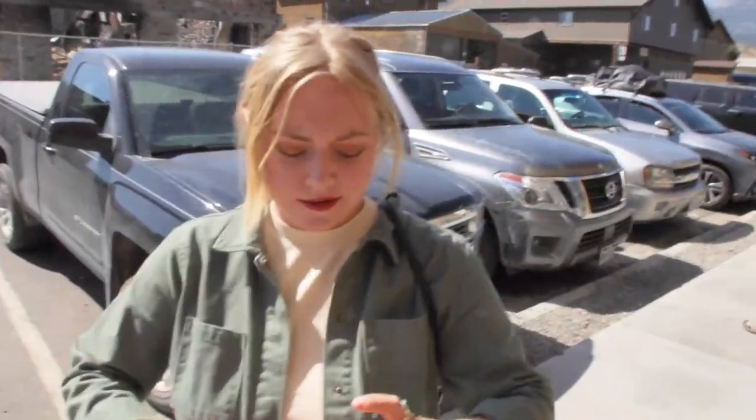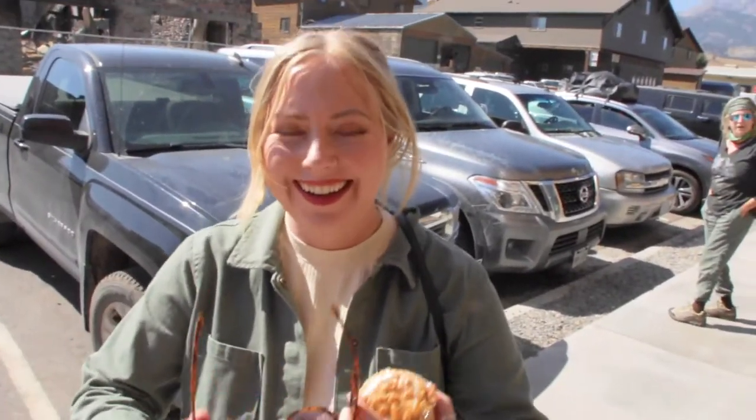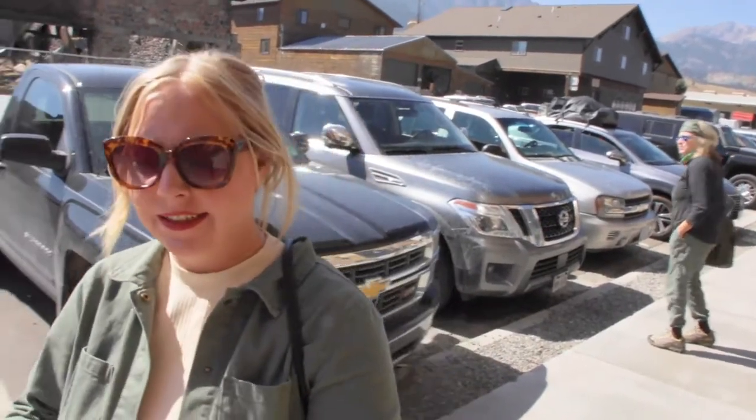Success. Gluten-free veggie muffin. That's for us. Oh, we're gonna split it? Yeah.